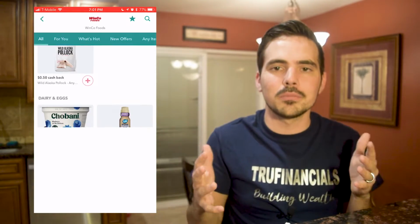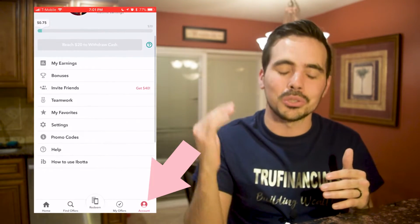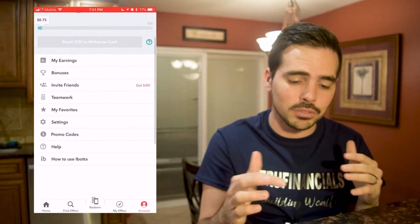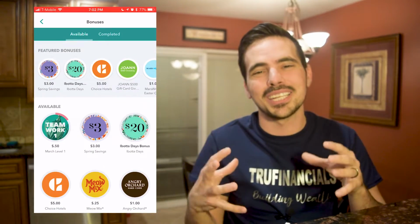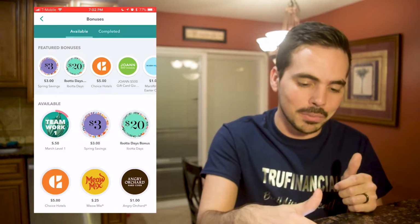So in the account page right here, you're going to see a couple different things. It's going to show you your earnings, any types of bonuses that they have. So sometimes they'll have it where if you buy certain items or do certain things in a certain period of time, you can actually get a little bit of extra money.